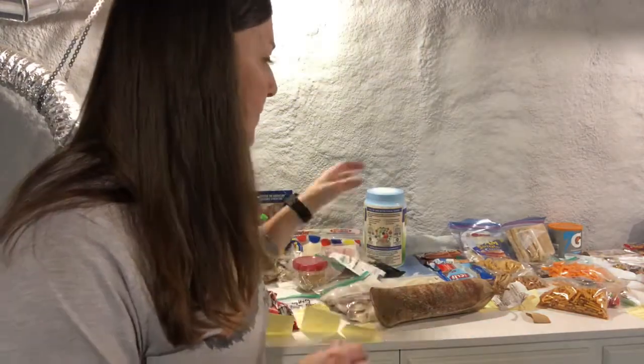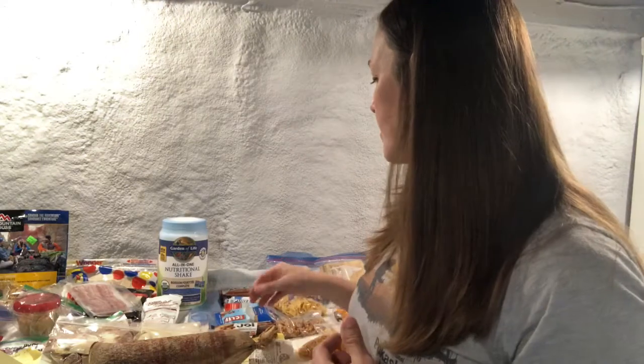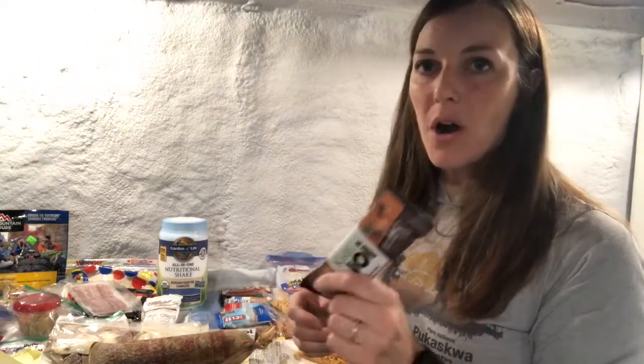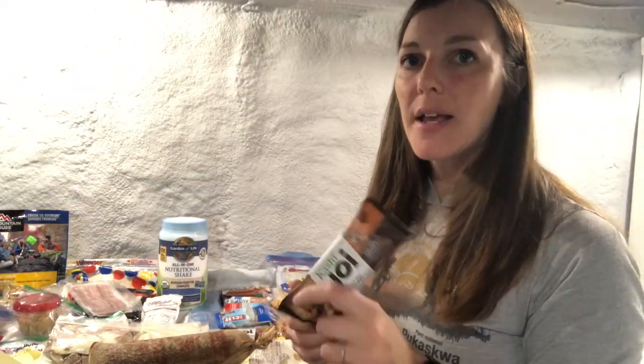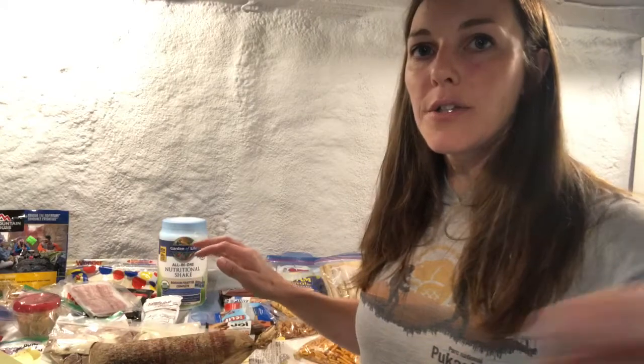Okay, so now we're going to talk about snacks. So we typically have 2 snacks in a day. We'll have a morning snack and an afternoon snack. We always have at least 1 bar a day per person for snacks, and I usually bring 2 extra bars as backups just in case. So there's those. Also, you have many other different options of things that you could bring for snacks.